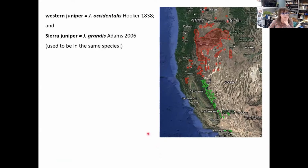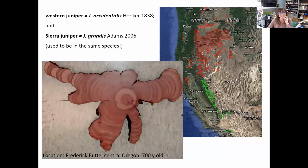So here we have Western juniper, just some details about the scientific name, Juniperus occidentalis. That's what the botanists refer to Western juniper as. And this is a range map for Western juniper here in red. As recently as 2006, we used to lump all these juniper together, but then the taxonomists, they're always separating plants and renaming plants and making things a little bit difficult for me and my students. But recently Juniperus grandis, or the Sierra juniper, was put into its own little group. But so Juniperus occidentalis, our Western juniper. So this is the range. This is the natural range of Western juniper.